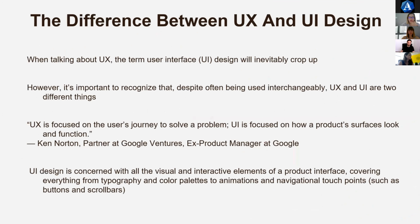So the difference between UX and user interface design is that these two things are not the same. User interface refers to the actual interface of a product: the visual design of the screens a user navigates through when using a mobile app, or the buttons they click when browsing a website. User interface design is concerned with all the visual and interactive elements of a product interface, covering everything from typography to color palettes to animations and navigation touch points. So user experience and user interface design go hand in hand, and the design of the product interface has a huge impact on the overall user experience.